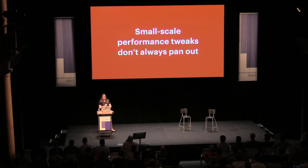This was a really hard lesson for me personally to learn: small scale performance tweaks don't always pan out. Like Steve was saying yesterday, there's that 3% of really critical things. We tried some stuff that clearly wasn't in the 3%. I didn't even mention a whole bunch of them because they really didn't pan out. But we really had our best luck when we focused on those main things.